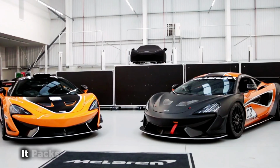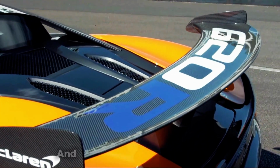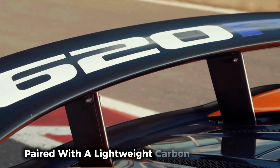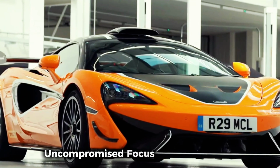Under the hood, it packs a 3.8-litre twin-turbocharged V8 engine delivering 610 horsepower and 620 Newton-meters of torque. Paired with a lightweight carbon fiber chassis, this allows the car to reach a top speed of 322 km per hour. What sets the 620R apart is its pure, uncompromised focus on performance.